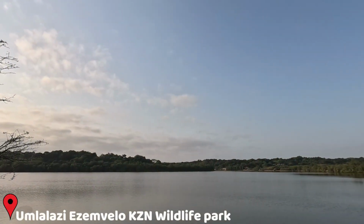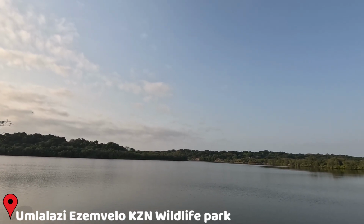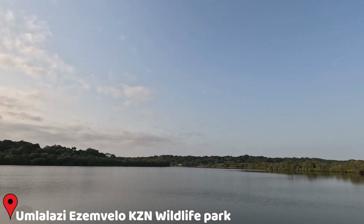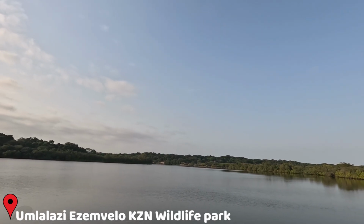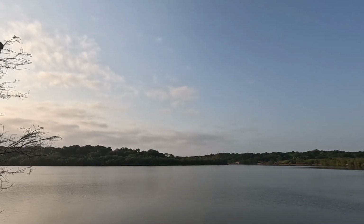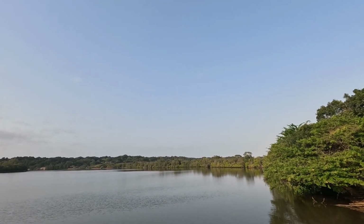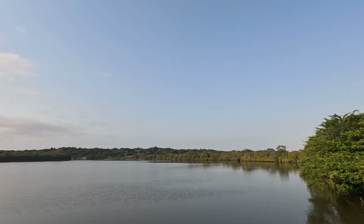We made it here to the estuary. We had a little bit of an adventure getting here because we saw these mud roads and things that the maps were taking us, and it wasn't even to the entrance of this place. We ended up having to follow the map ourselves to find the entrance, but we are finally here after a long adventure. Let's see if we can get lucky and catch some fish.